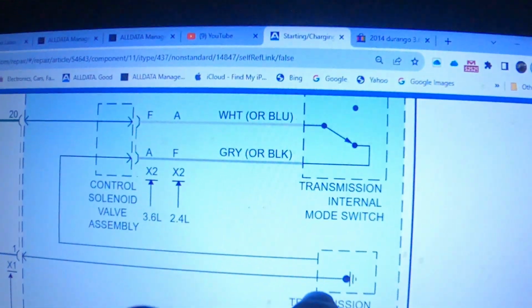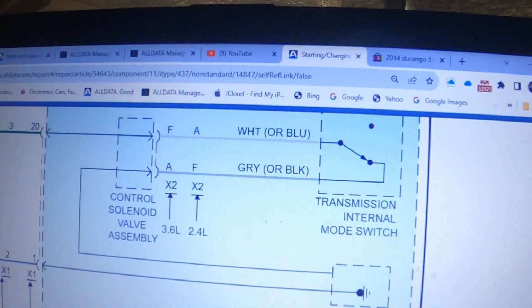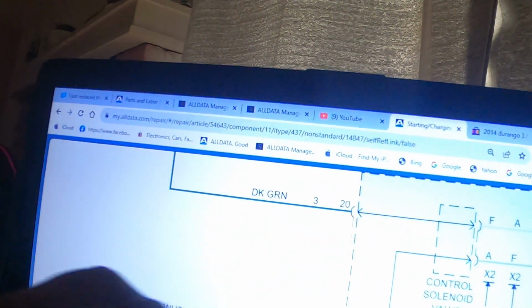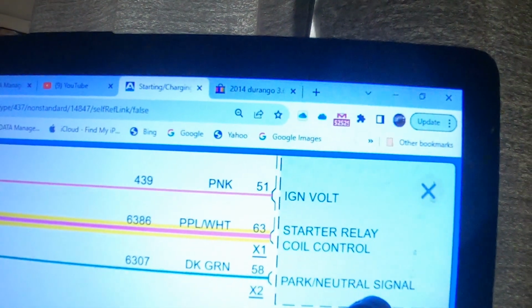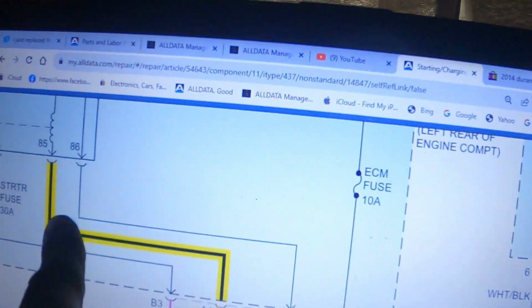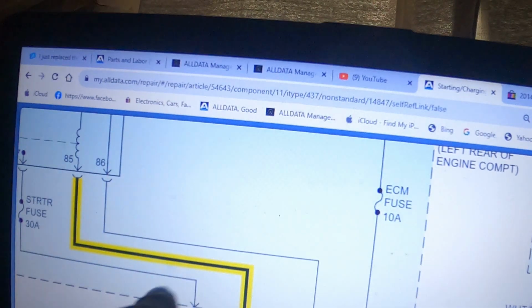All right, there's that transmission control module, the TCM. That was all disconnected, so nothing's going to work. It's not going to know it's in neutral. So as soon as it gets a signal from the transmission and goes to neutral, there it is, neutral signal, and then the PCM will give voltage to the relay.